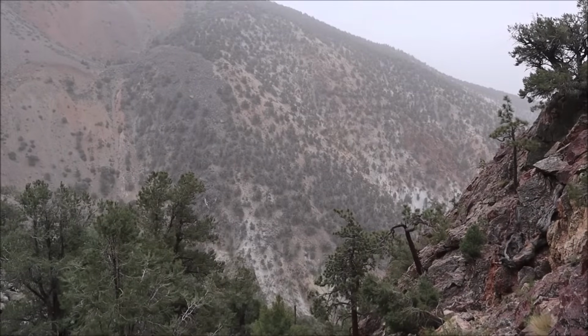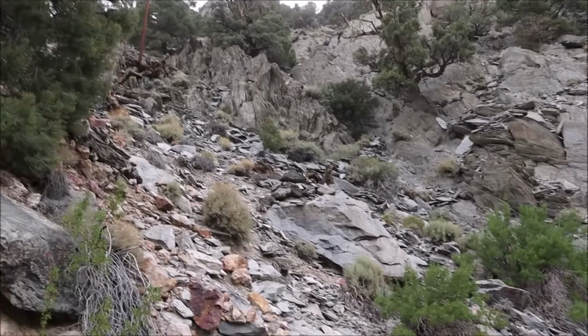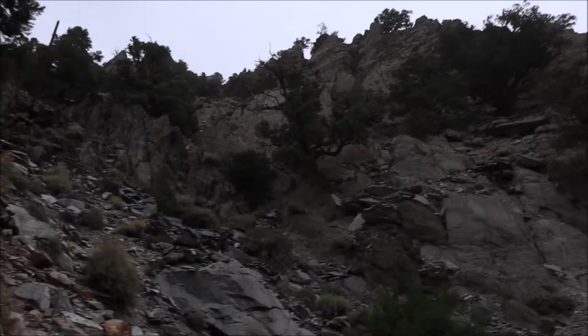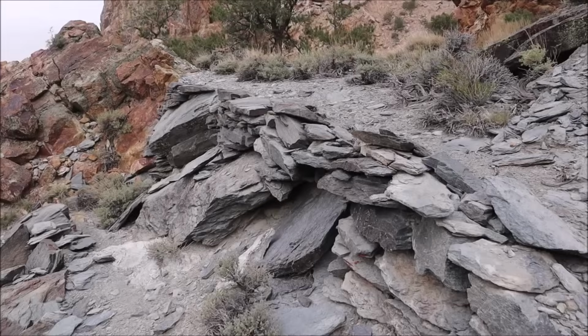Currently making my way up this mountain. It's been about 45 minutes since I last picked up. I've been following these power lines, which are obviously disconnected. There's one right here as well. So the mine is several hundred feet off. It's right at the top of this peak, so we're almost there.